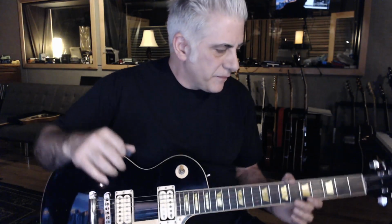Now, here's the problem. The limitation with this is that yeah, you can kind of learn the neck, but you really don't know how these things are connected, okay? The best way to learn this, to me, is not the CAGED system. The CAGED system is great, and it helps you if you know your chord forms. But a way to learn more thoroughly on the neck is to take these chord shapes on groupings of 3 strings, okay?